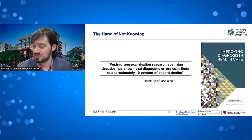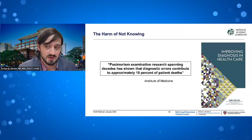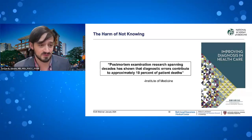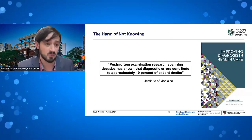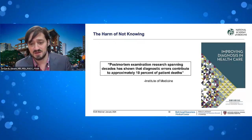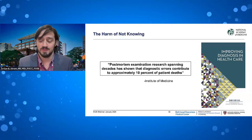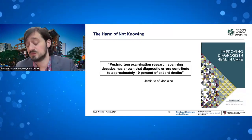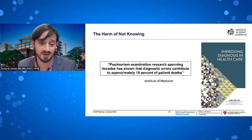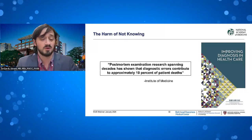And I'll leave you with this last statement, which is the harm of not knowing. The Institute of Medicine came out with a report on improving diagnosis in healthcare, and I'll quote from that report: postmortem examination research spanning decades has shown that diagnostic errors contribute to approximately 10% of all patient deaths. So there is a harm to not knowing. There's a harm to not knowing the right diagnosis at the right time and acting expediently. And I think it's important that we understand that, yes, there are risks to contrast, but there are risks to everything that we do.